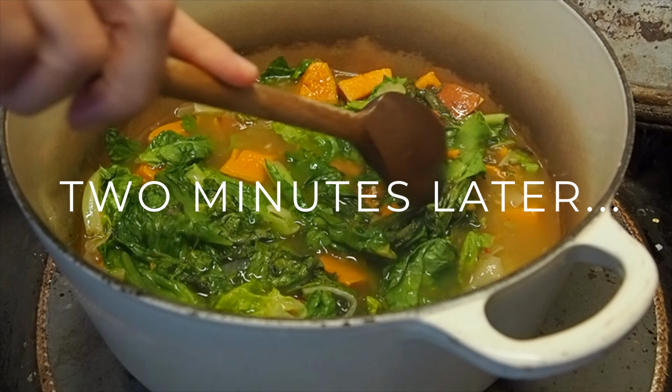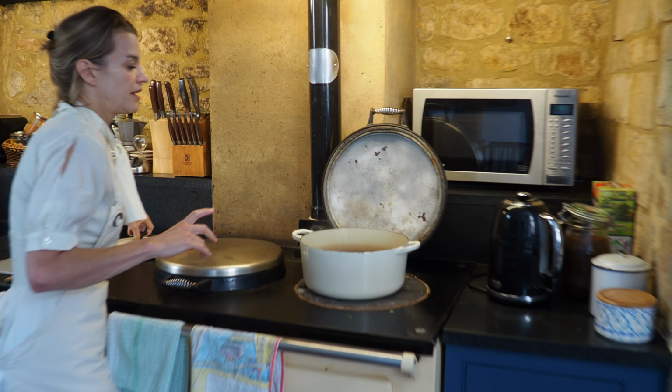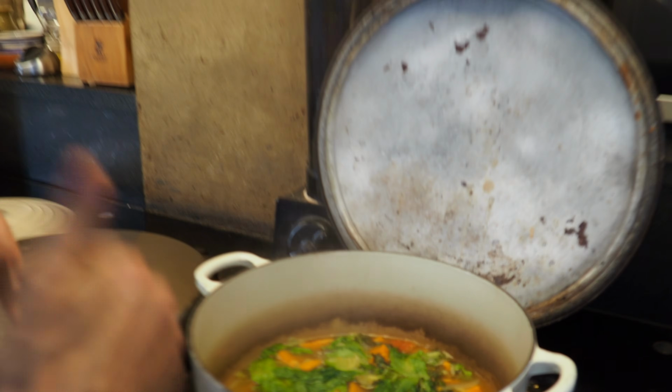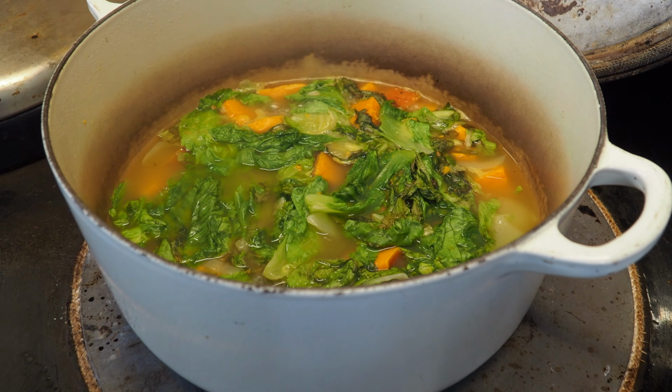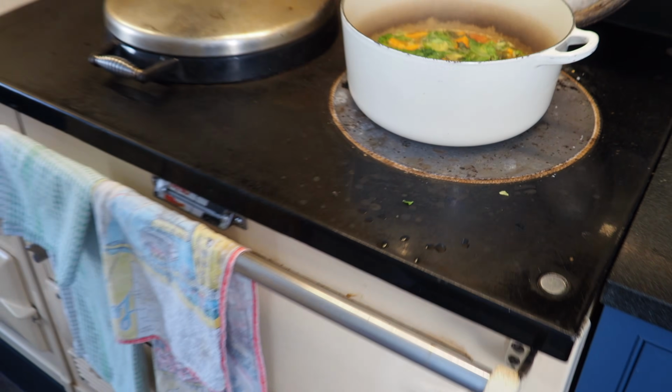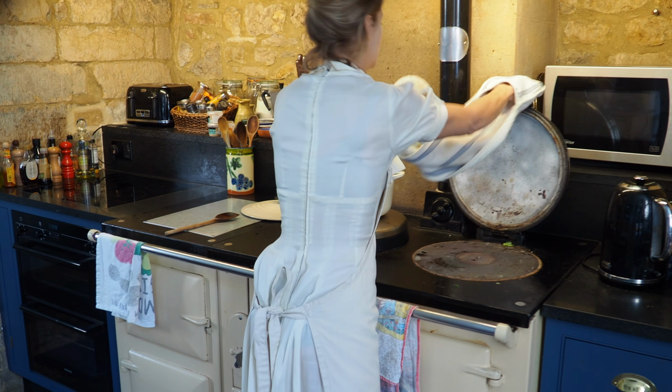Okay, so I'm gonna check, but I think it's probably done. It's been 2 minutes. Oh yeah, it's a lovely color. That's why I quite liked adding the sweet potato rather than the white potato, just because it gives it more color, and especially that green from the lettuce is amazing.